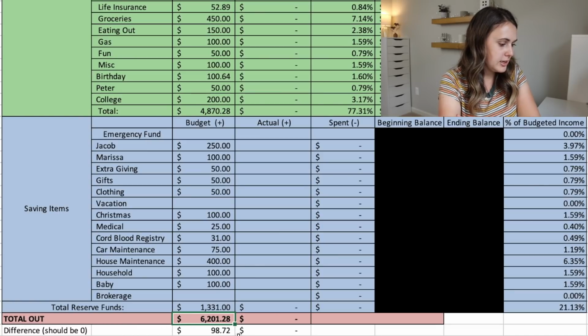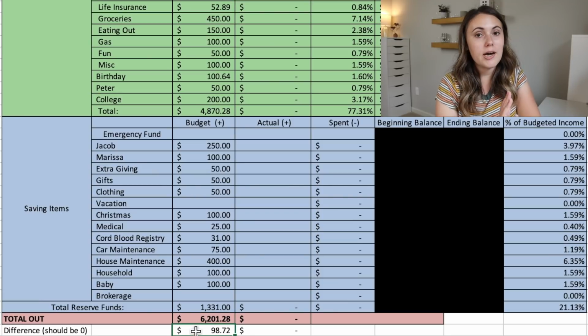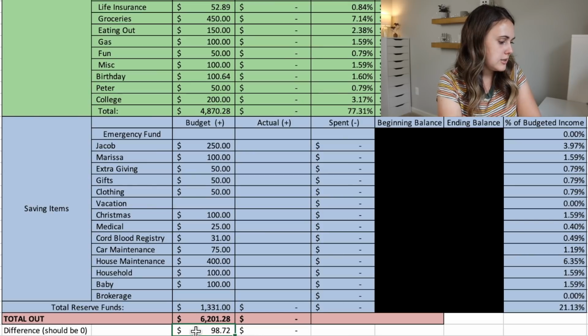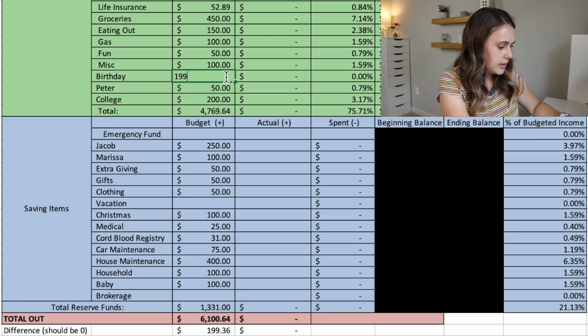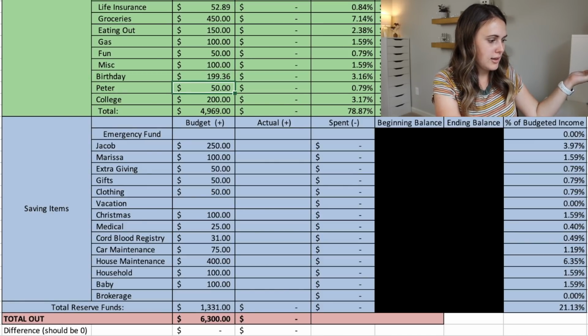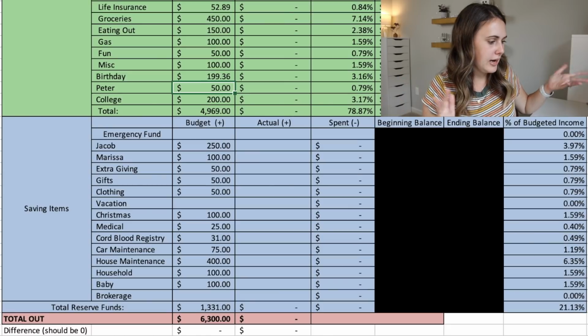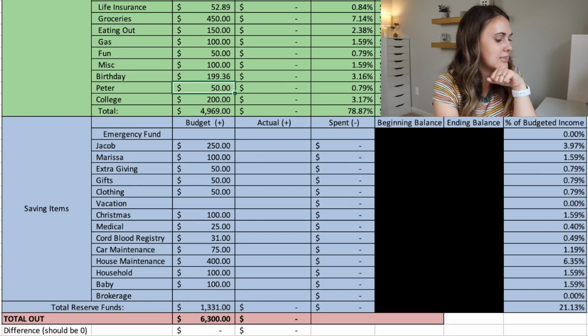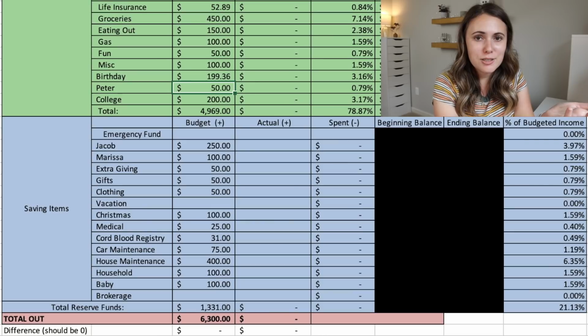But on this line item, we need to make a change in our budget here. This line item is calculating the difference between all the money out versus our income, because that is what a zero-based budget is, it means every dollar's been allocated. As you can see here, I have $98.72 listed, so I'm actually going to put that towards Jacob's birthday because we're wanting to do something with friends, and then I also want to get him something good for his birthday. Big 30, right? So I'm going to add that extra to his birthday line item for the month and see how that goes. So that's our budget for the month.